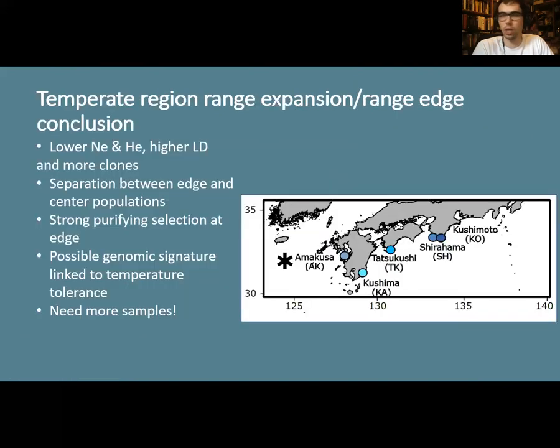including this peroxidase gene. So just a quick summary here, we found a lower effective population size and heterozygosity, higher LD and more clones at the edge populations. There's a separation between edge and center populations. The edge seems to be experiencing higher purifying selection. There's a possible genomic signature linked to temperature tolerance from the outlier loci analysis. But most importantly, we need more samples to do the physiological work.